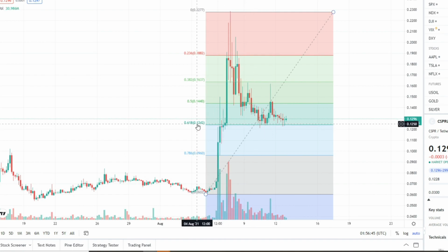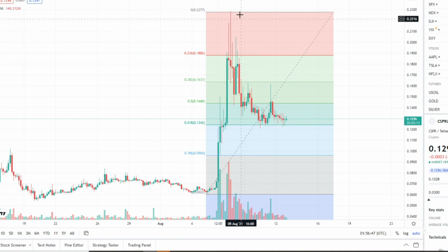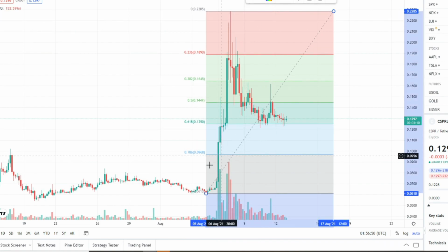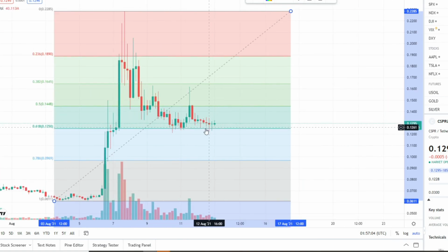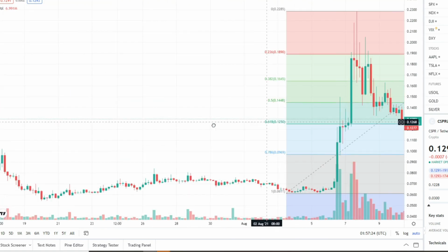I didn't put the order at... let me see, how can I move this up? Okay, and this one right here, okay. Yeah, my order wasn't at 0.1250 because I wasn't sure if it's gonna hit the support line again. I wanted to be safe with 10, not cents, a penny of a cent, I don't know, to be higher than the support line, because I wanna get into this price, you know.